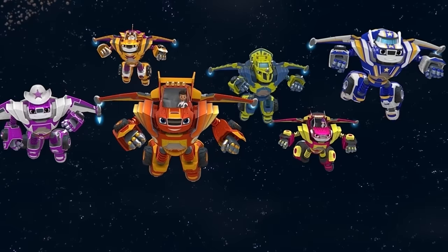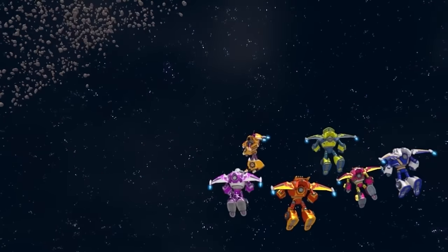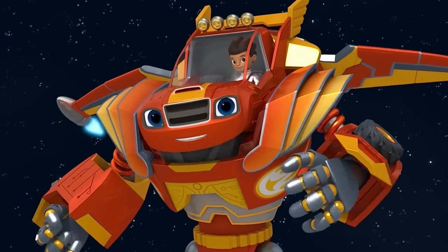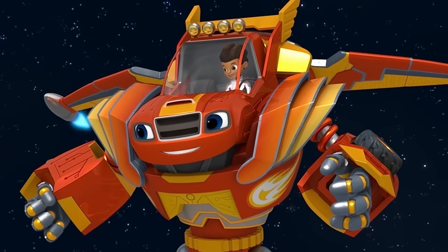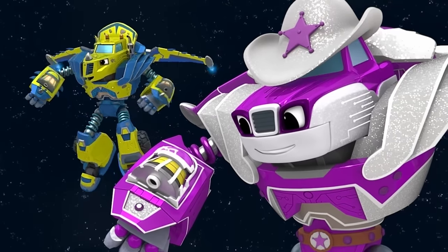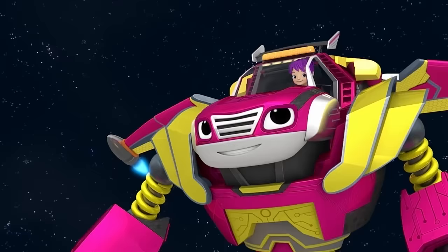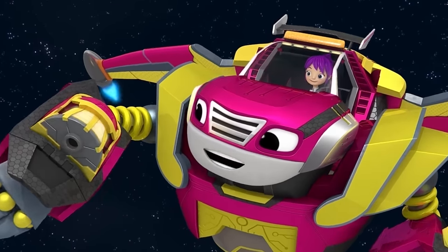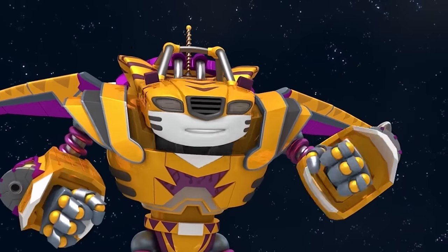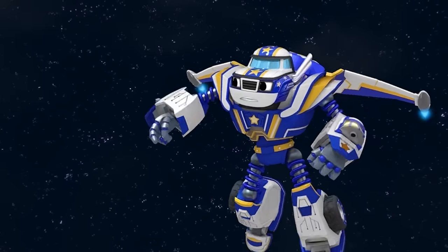Uh-oh, but look out behind you. Asteroids! Headed this way! I know what'll stop them. Deploying laser blasters! Yeah, wait! I didn't know we had lasers! These'll blast those asteroids to bits! And we better hurry! Three of them are almost here!